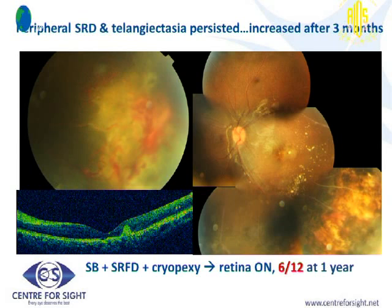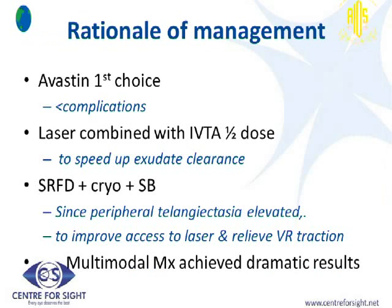After 3 months, we did a cryo along with the scleral buckling and fluid drainage. And in this patient, you can see that there is a dramatic recovery of the macular hard exudates with a visual acuity of 6/12, and a multimodal approach achieved dramatic results.